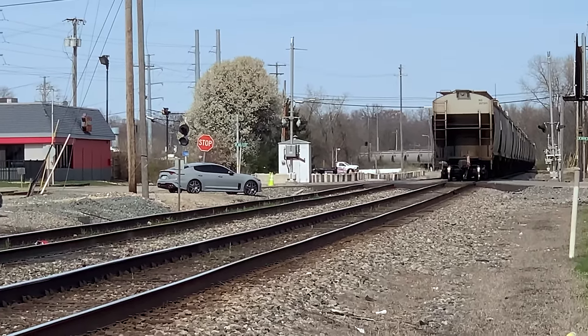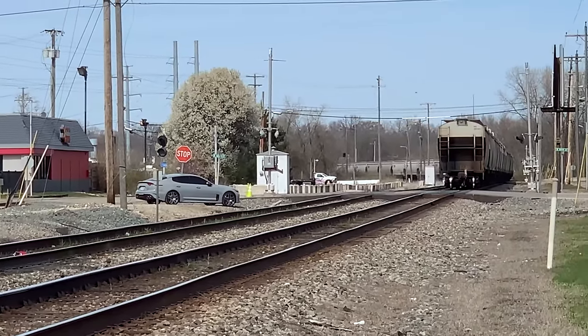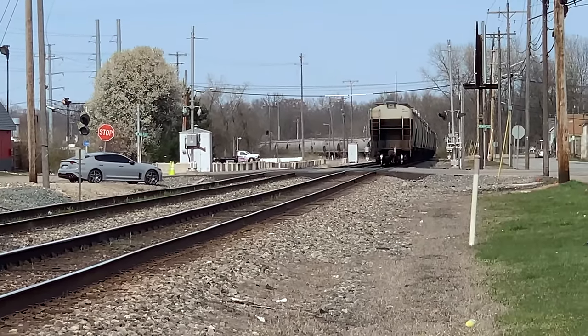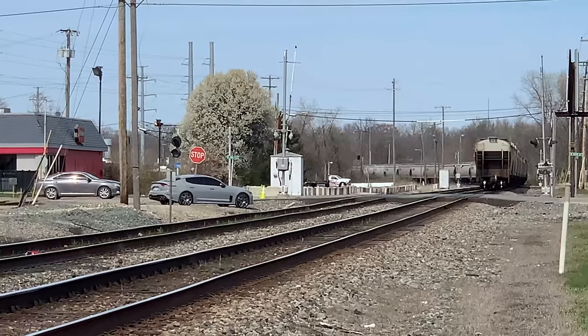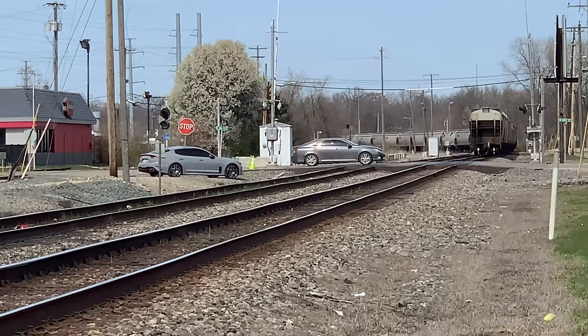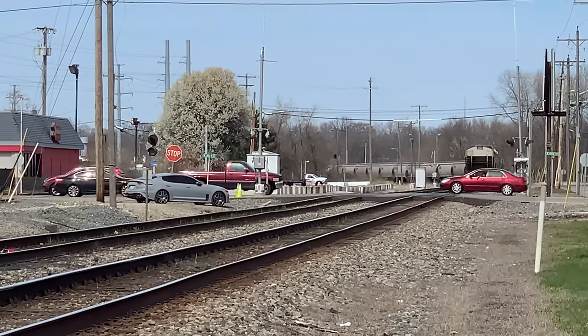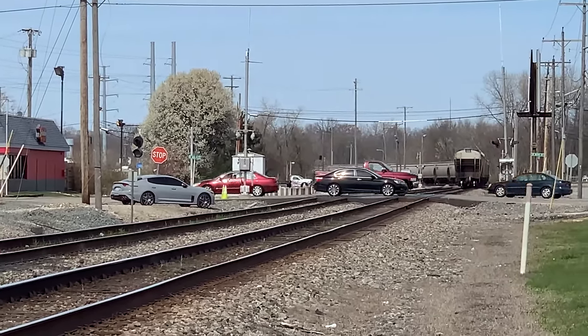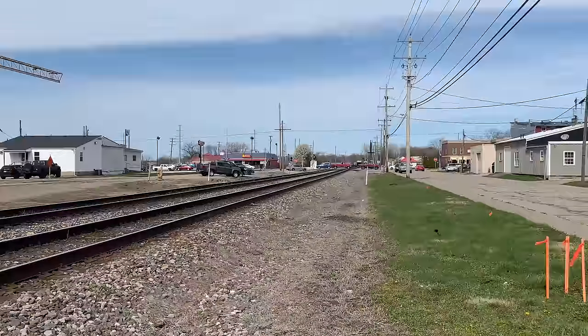I noticed that they opened up Hardee's over there. They're having a grand reopening right now, Hardee's. It's right to the left of the tracks. You can just barely see it on the left, right there where that car went by, that red car. Okay, that's got the traffic all fouled up.